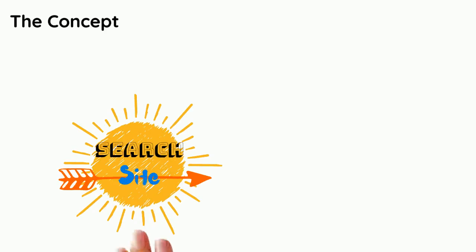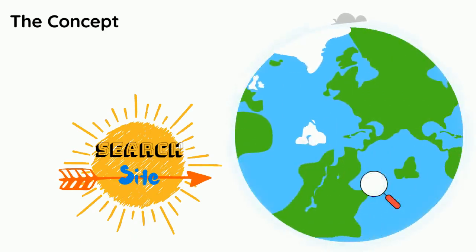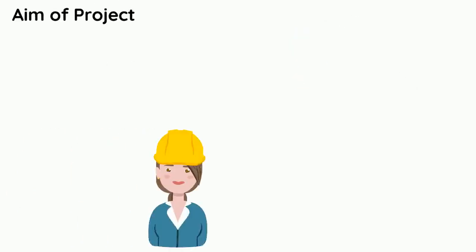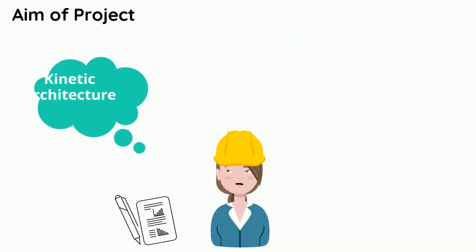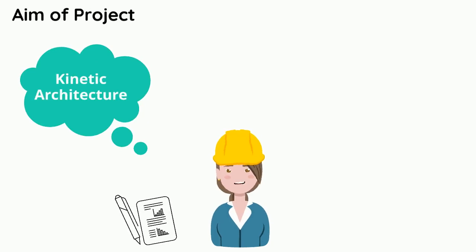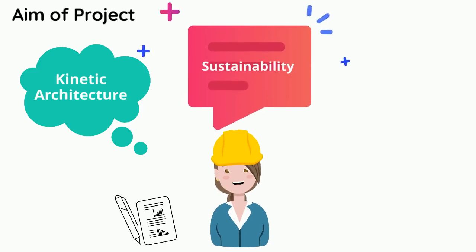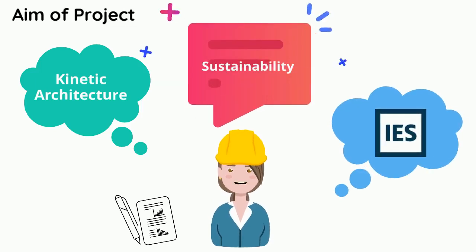The purpose of the study is to design a modular and prefabricated building in a site and country of our choosing. In this presentation, the emphasis is on kinetic facade, which is by definition about using geometric transformation to create a motion or movement in a space. In our project, this is explored further to achieve sustainable design in response to the environment, further evaluated by IES simulation.